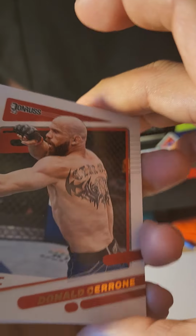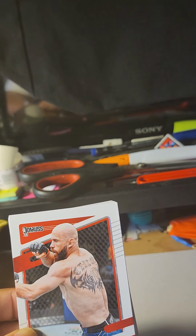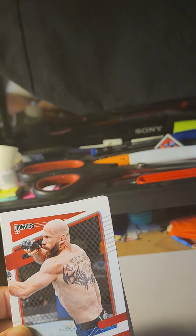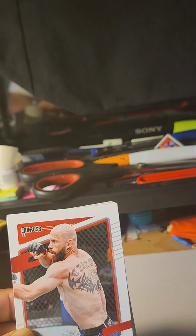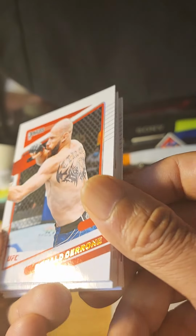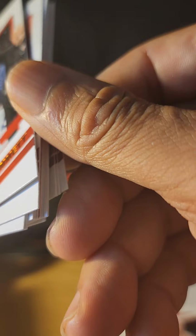Trying to do these as fast as I can. Hope you're enjoying the video. Like I said, I'm not very familiar with UFC. I used to watch it a lot back in the days when you had Tito Santana, Tito Ortiz. You had a Forrest. You had, I can't remember his name now, but here's Donald Cerrone. We have a Josh Emmett.